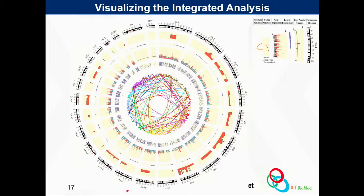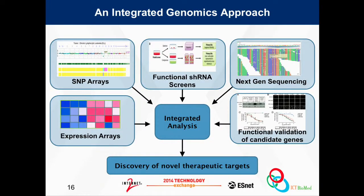We also, so it's one slide previous, not the surplus plot. We have a strong emphasis on functional analysis as well in the laboratory. Should we find these underlying genomic alterations, we go back to the cells and we are able to validate them. So that's the approach that we take.